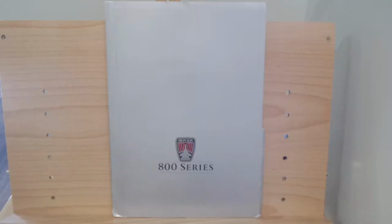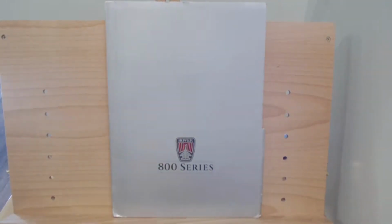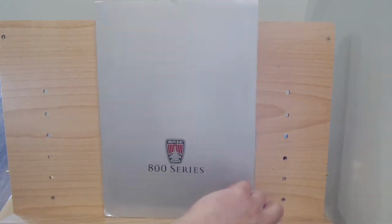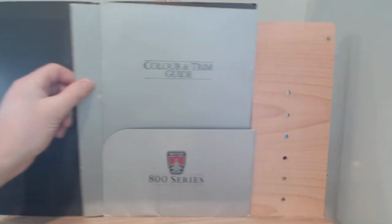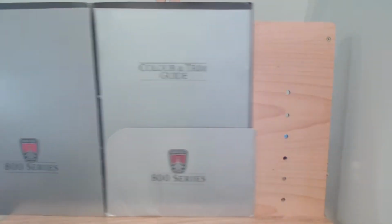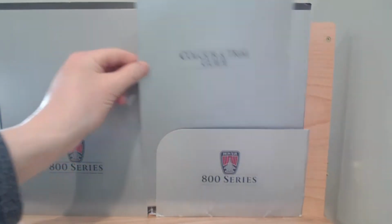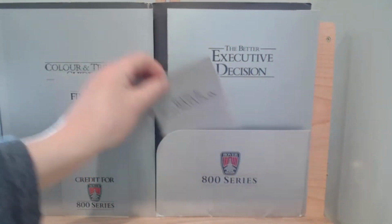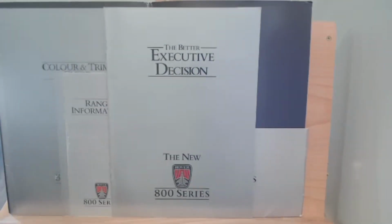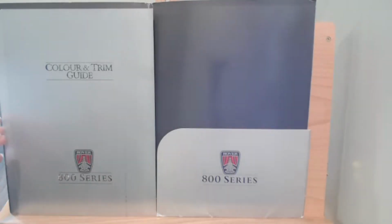Okay, so today's brochure, well, in fact it's really like a little bit of a cover for the brochure. It's quite fancy really. You open the page and you've got all the contents within. You've got the main brochure here. You've got the colour and trim guides. You've got finance options, range information, and something they refer to as the better executive decision. So I'll remove most of this for now.